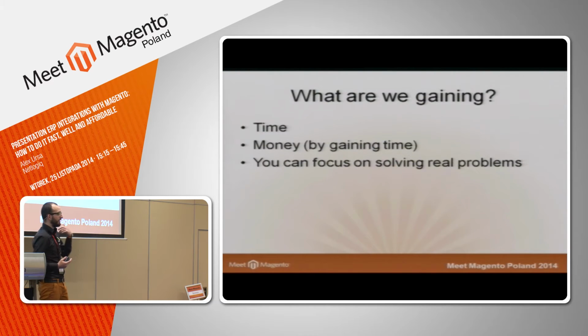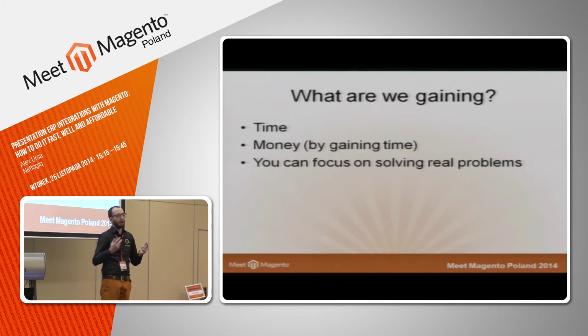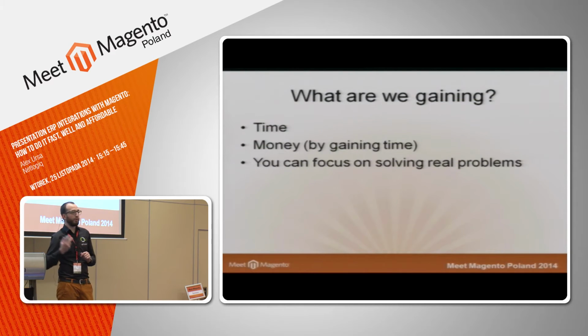What are we gaining? First, we are gaining time. So we have more time to deal with other problems. Money, we are not gaining money, but we are saving money, because we don't lose time doing unimportant things. And as a business owner or as a developer or as a merchant, you can focus your energy, your time and resources on solving real problems that you have in your company or your own merchant. For example, you can take your people who are working with the Magento store and help them train and be better at shipping products and creating user experience.